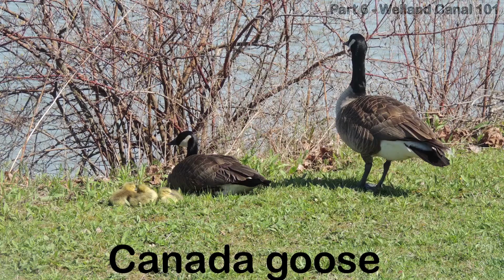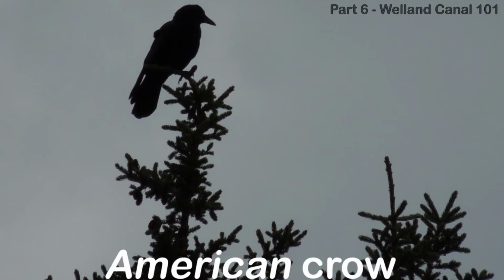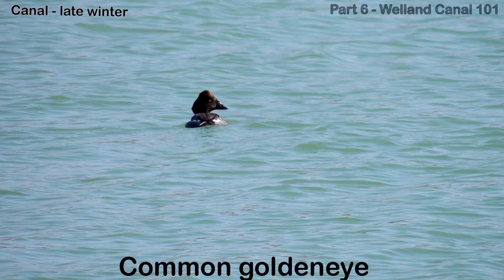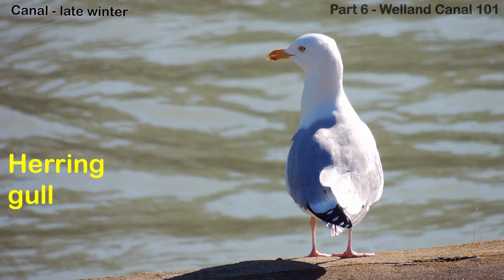So let's talk about birds. Any time of year, you can see resident birds, Canada geese and ring-billed gulls, all along the canal. But in the winter, this section of road is a great place to see water birds that winter here, and in late winter, migrants as well. Binoculars or a zoom lens will help if you're a beginning birder like me.